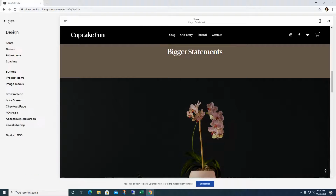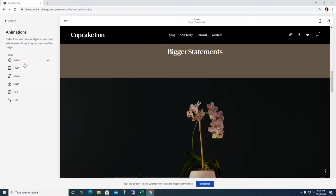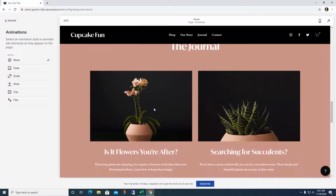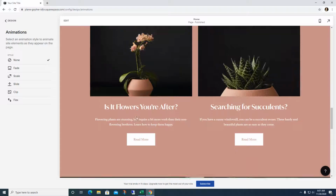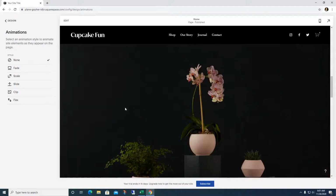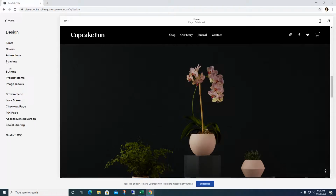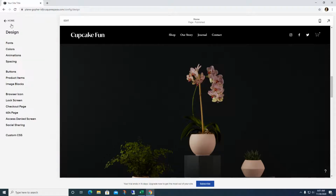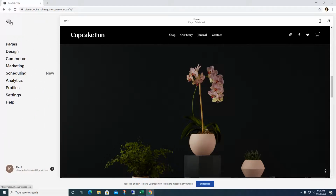Back to design. We have some animations. I'm not sure what we're going to animate. To animate site elements as they appear on the page. So right now they're just scrolling. Those guys are spinning. Not sure I like the spinning. But those aren't our images, so we might have to wait till we have our images in here. Let's go ahead and go spacing, buttons, product items. Let's see. Oh my goodness. There's a lot of choices here. Let's go ahead and ignore this part for right now.